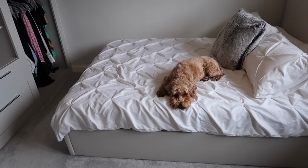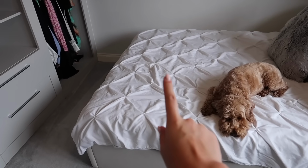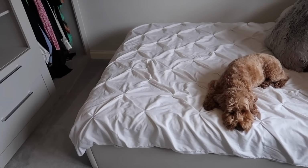Peps, do you like the new room? She's giving me the evil eye because I woke her up. Bedding is from Dunelm as well. I'm just clearly a big Dunelm fan, aren't I?